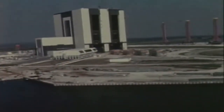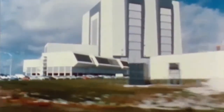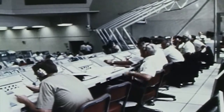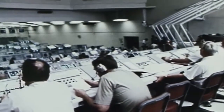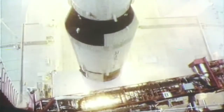Angled glass and thick concrete walls reinforced with steel gave the Launch Control Center an imposing, unique look. But it was the brains of the Launch Control Center that made it famous as the only facility in the world smart enough to launch a 36-story rocket and 3 astronauts off the planet so they could set their feet on another world.